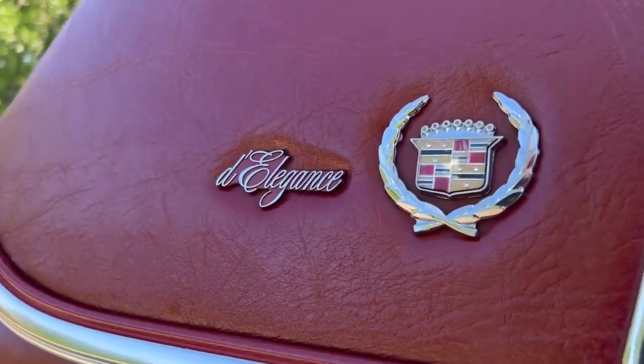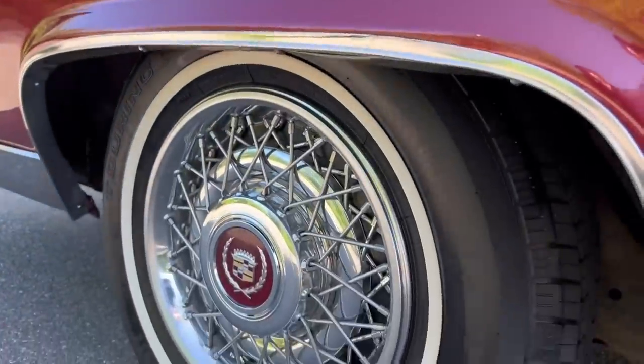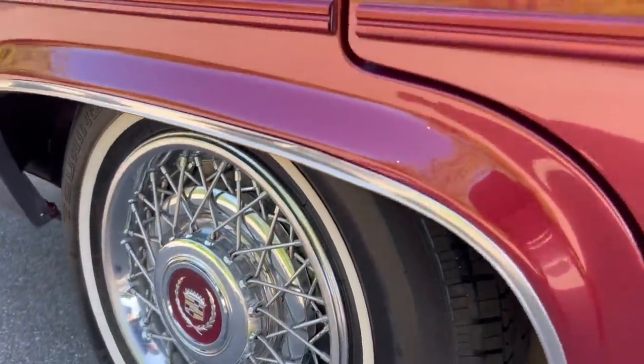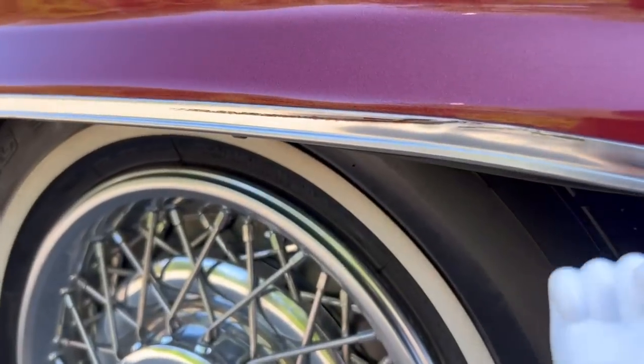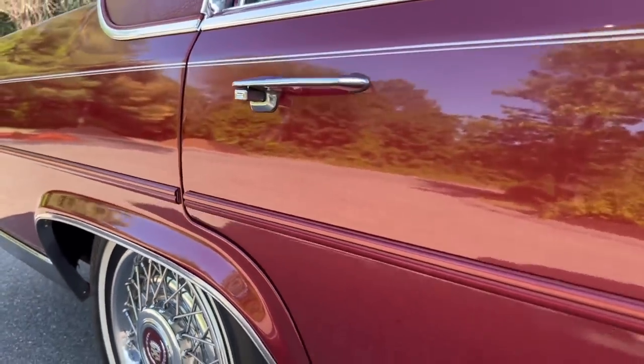Again, emblems are in phenomenal shape. Top is beautiful. All the wire hubcaps. You can see a little bit of a scuff mark right there on the stainless. Just a minor rub mark there.